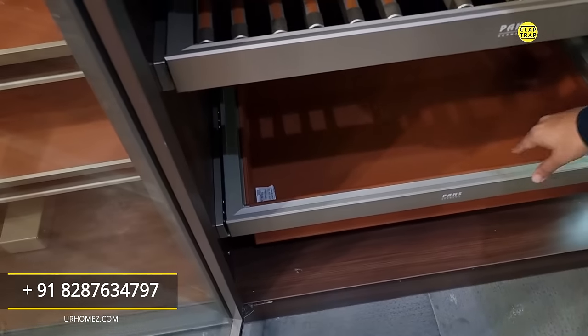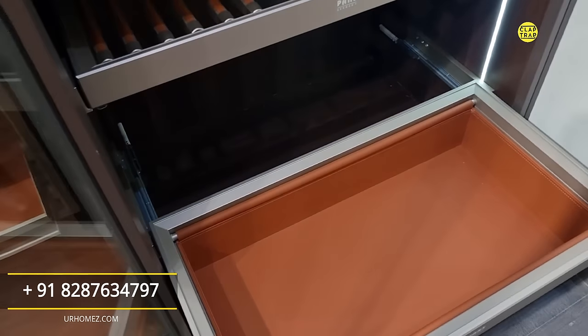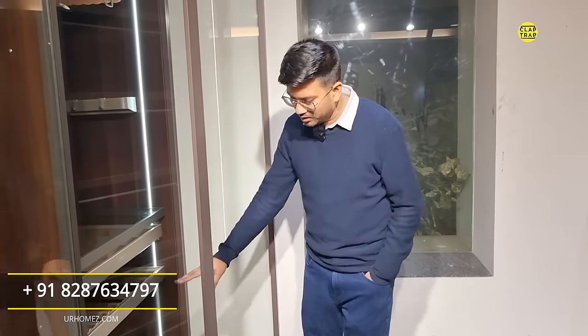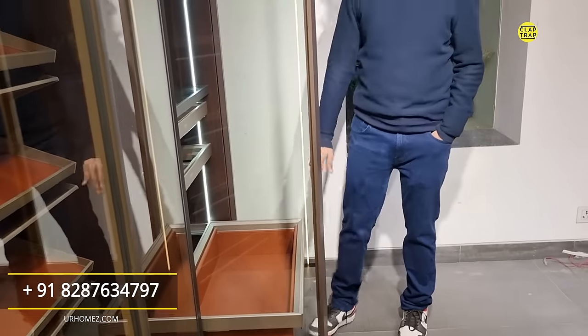And they have grooves so that your clothes don't slip out. Exactly. So more strength and you will get a better grip. Absolutely. Then we have this, the entire laundry basket again in a champagne finish. So this is all about luxury.